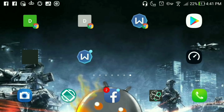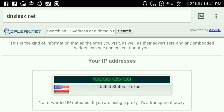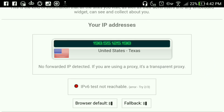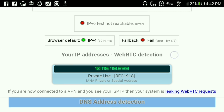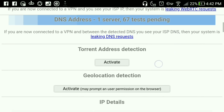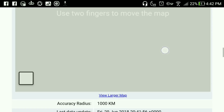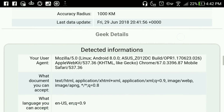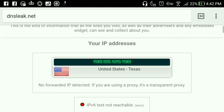So this is DNS Leak. If you guys know, I'm not in the States, so we're going to see if there's any leaks with the DNS and the free side. Alright, so everything looks really good here. I don't see any leaks. It's showing me as in the States.